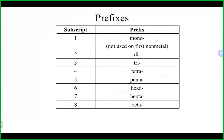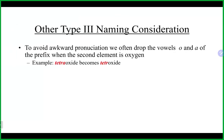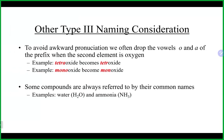Here's a little table of those prefixes and what we just talked about. And here's our considerations. Again, tetraoxide, we would drop the A, and it would just be tetroxide, no A there. And again, there's our mono that we would drop as well. And of course, water would be H2O still, not dihydrogen monoxide, or any of the favorite things I read on exams when I put water up there and all the funky names that people think they get to put. Ammonia, again, is ammonia, not nitrogen trihydride either, so you should call it ammonia. And I think we added our methane to that list earlier. So methane as well is what you should call that.